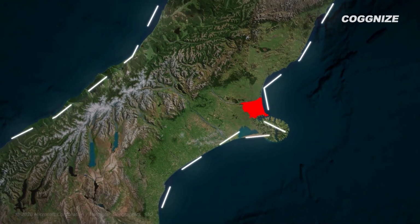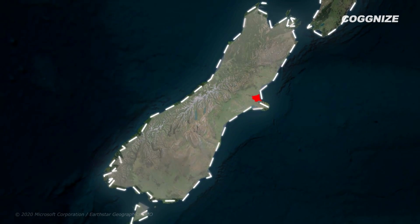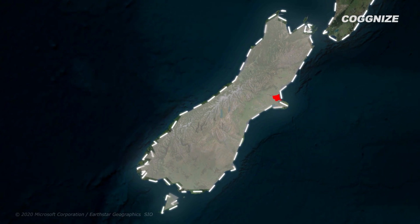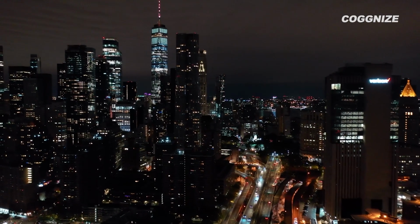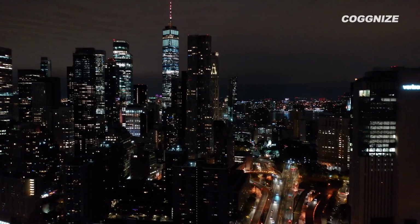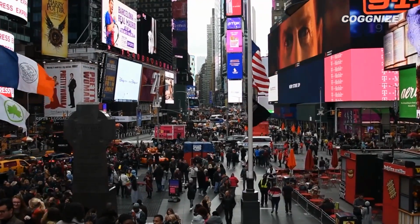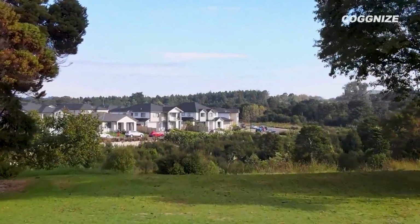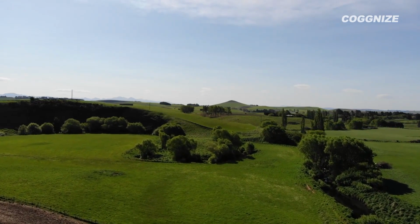Excluding the urban area around Christchurch, the population density across the rest of the South Island is significantly lower, averaging about 5.4 people per square kilometer. This density is comparable to the sparsely populated states of North and South Dakota in the United States. New Zealand's relative emptiness can be attributed to various factors, with its isolation being the most significant.